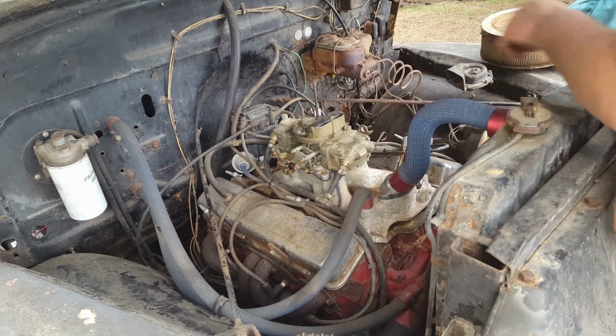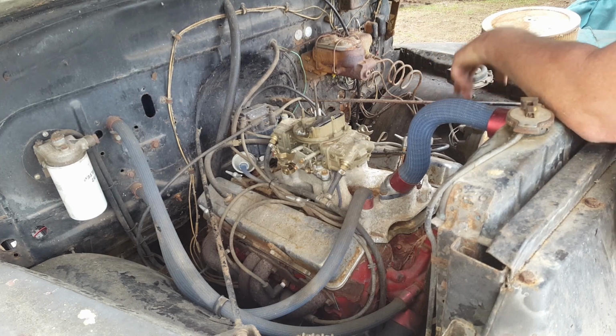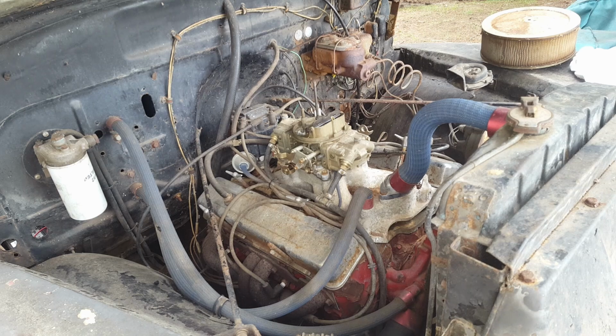I don't want to run it very long right here because there's like 47 bushels of very dry leaves underneath this thing. I'm afraid they're gonna catch on fire maybe from the exhaust. So next, we're gonna get some tires on this thing, see if we can't move it out of this spot.